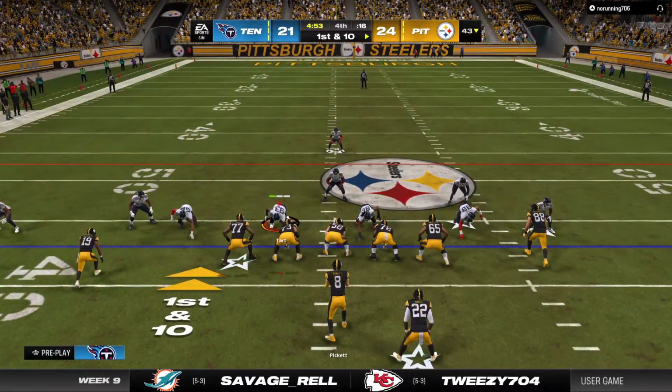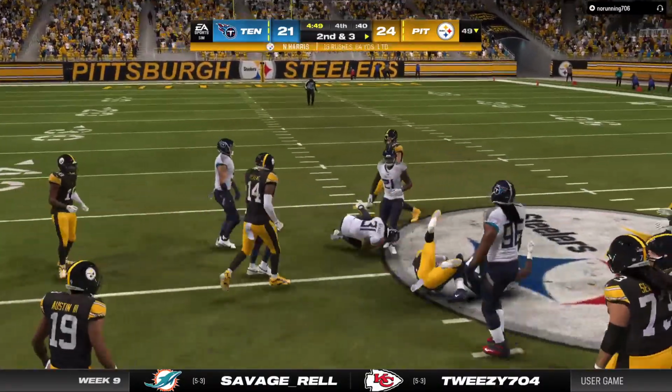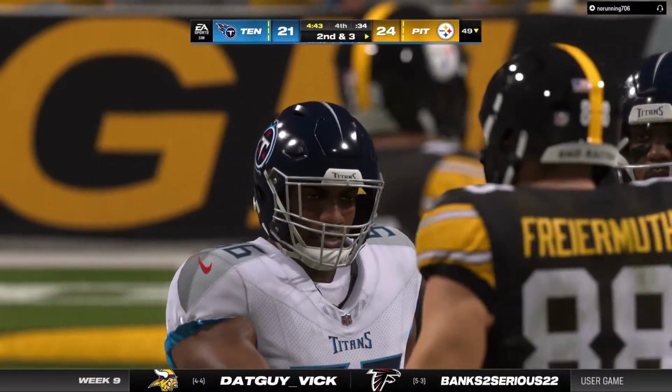There's still enough time that this offense can move the football through the air, even on 1st and 2nd downs, and they obviously picked the right spot to throw the ball there. 7 yards on the pickup there, and it'll leave them with a 2nd and 3.